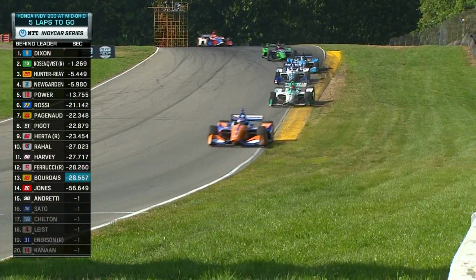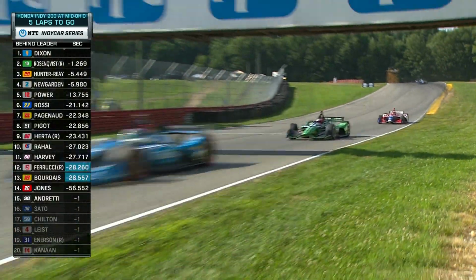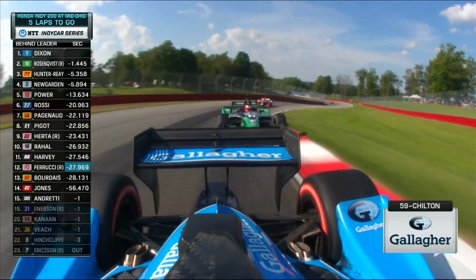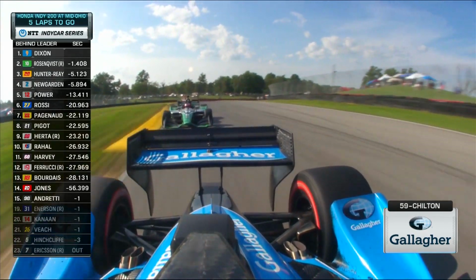Or will his rookie teammate Felix Rosenqvist win for the first time? Lap traffic right in front of that green and black car, 2 more seconds off and a half a lap. Hunter-Reay down to 5 seconds.